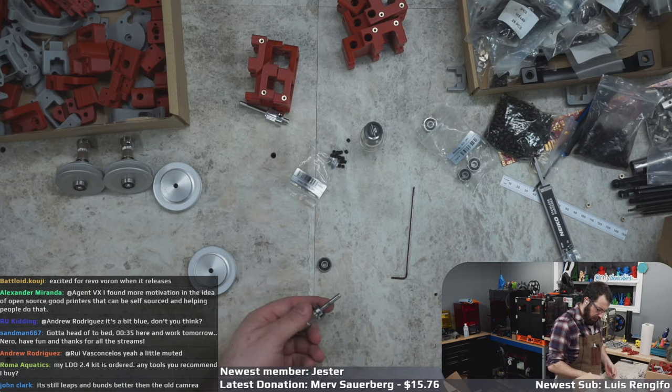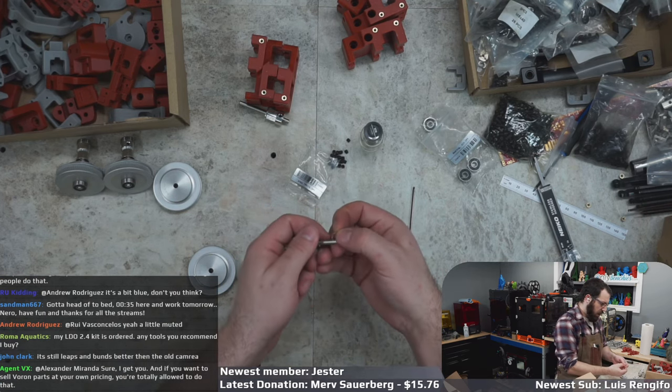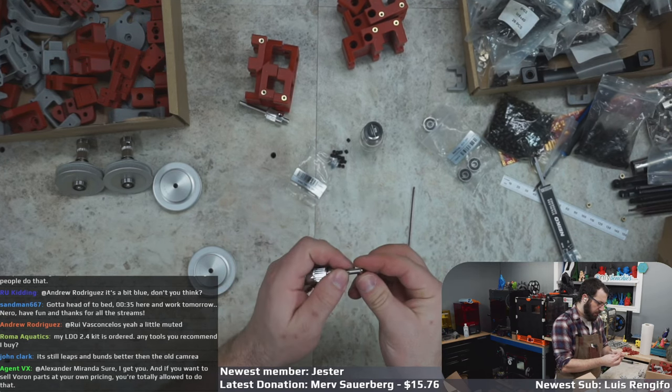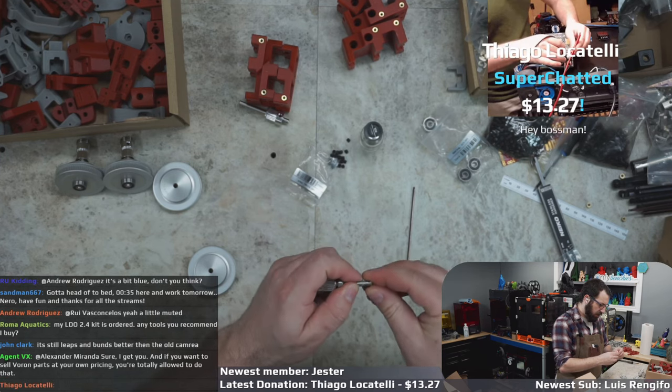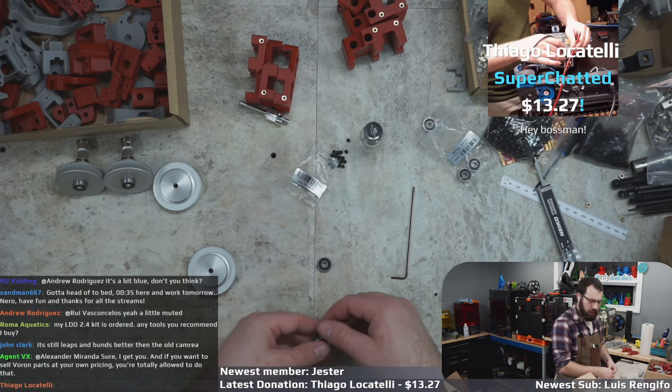Any tools I recommend buying with the LDO kit? The kit pretty much comes with everything. So like crimping tool, stripping tool, soldering iron. Gonna need a soldering iron. Diego, 1327. Thank you, appreciate it.